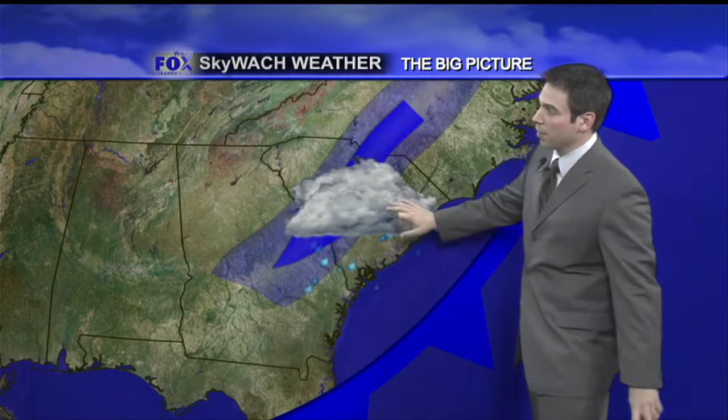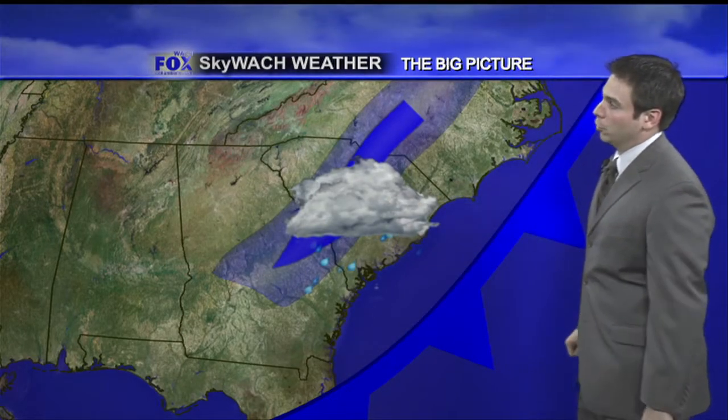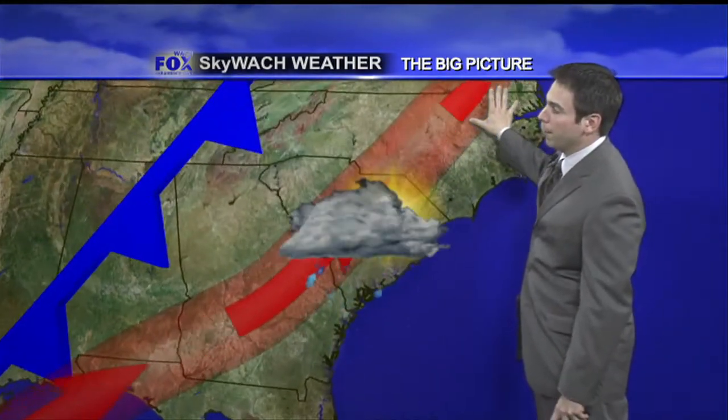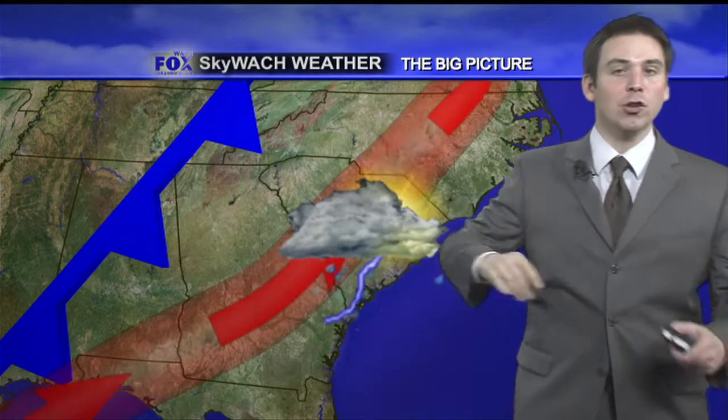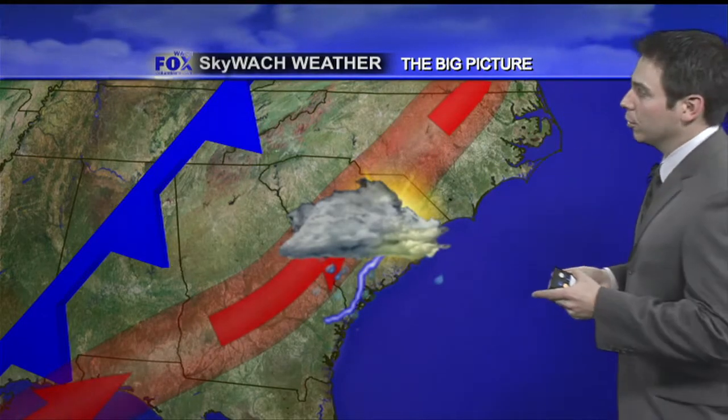So a little bit of sunshine on Sunday, but not all that much. And when that happens, you get all this cold air trapped at the surface, and it's steered in by an area of high pressure, which is eventually moving off towards the northeast. That's the change that we're going to see as we enter into Tuesday's forecast.